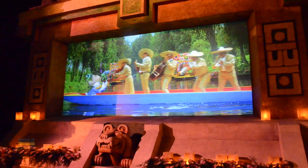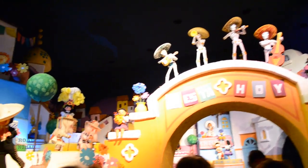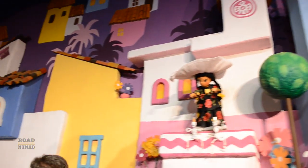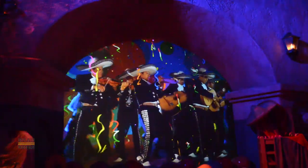This way. The graphics have obviously been redone since the last time we were here, about 10 years ago. And in classic Disney fashion, they have animatronics. Yep, this is much better. The last time we were here, they were still looping film projections. This is pristine digital HD.